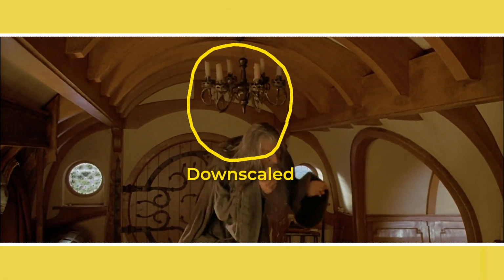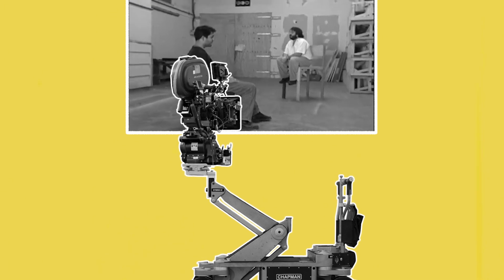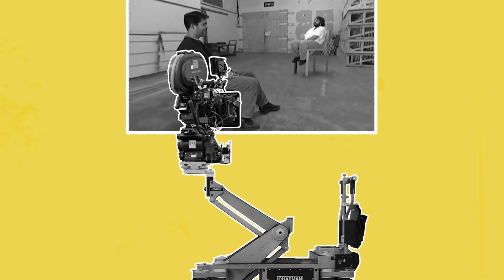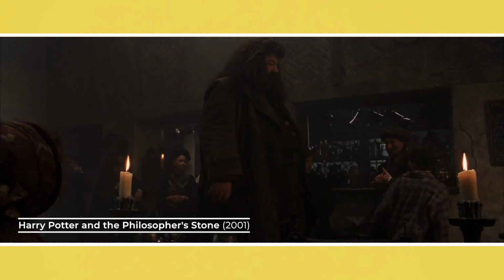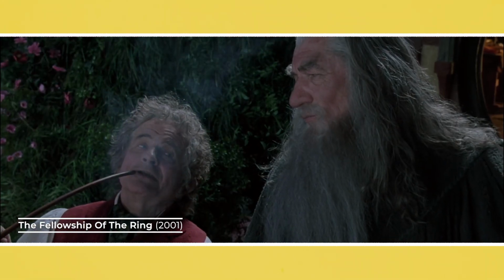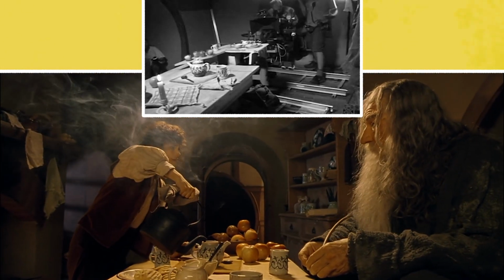appear smaller. Doing a camera move like a track in changes the camera's relation to the characters and therefore breaks the illusion. For this reason, most forced perspective shots are photographed with a static camera on a tripod. Although the Lord of the Rings team did come up with some complex solutions for moving both the camera and actors at the same time, which maintained the correct perspective.